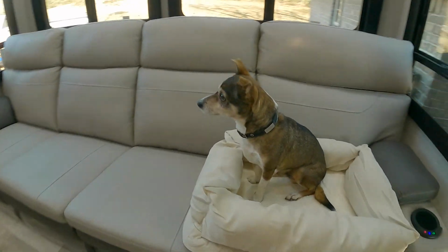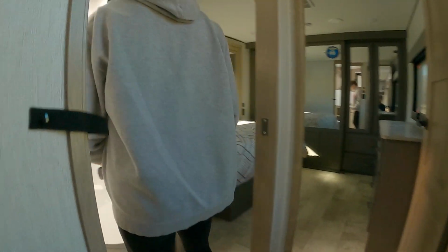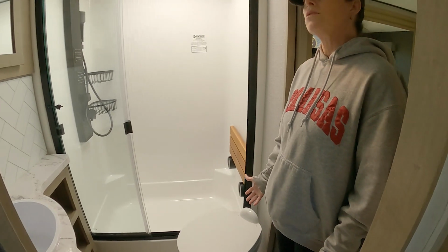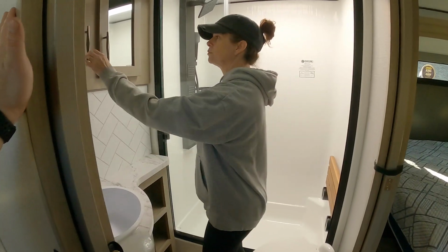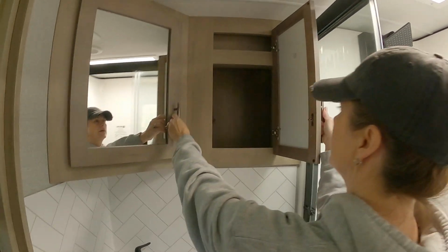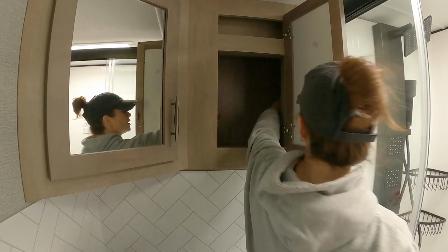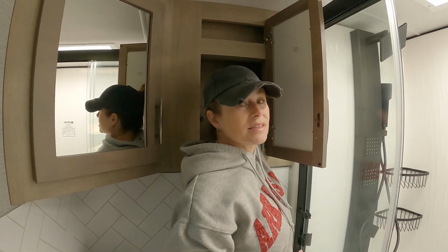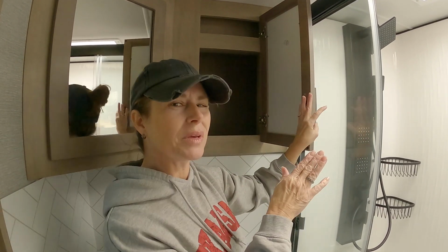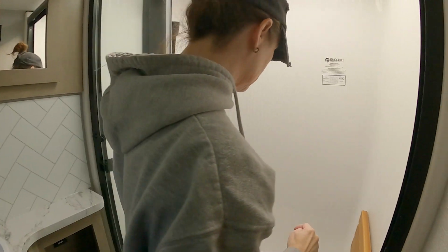And so let's take a look at the cute little dog, and let's take a look at the bathroom. So it's obviously a small space. It's an RV bathroom, but you've got some good storage up top, and we're gonna have to be creative. It's deep, plus it goes all the way back behind the shower. So we're gonna have to be creative on how we get to that.